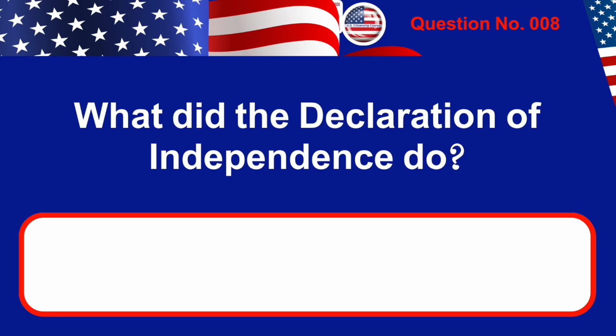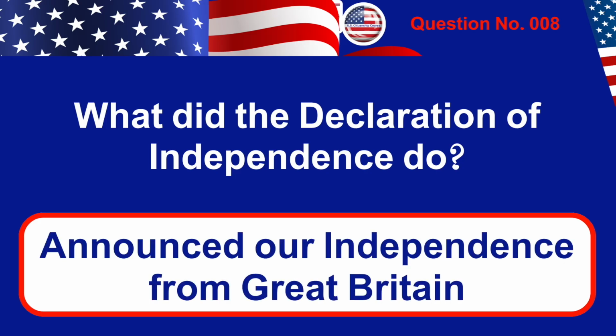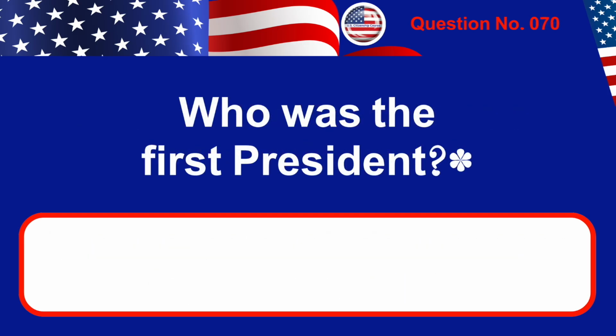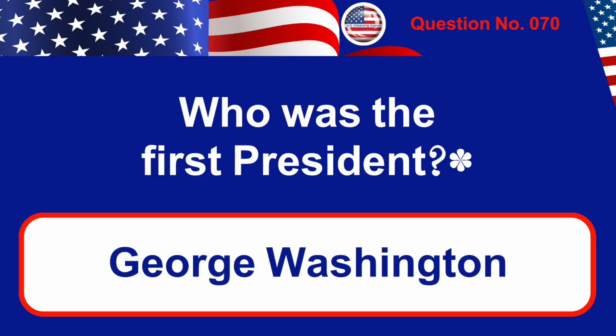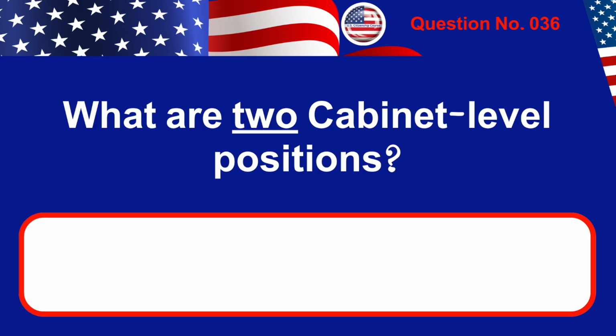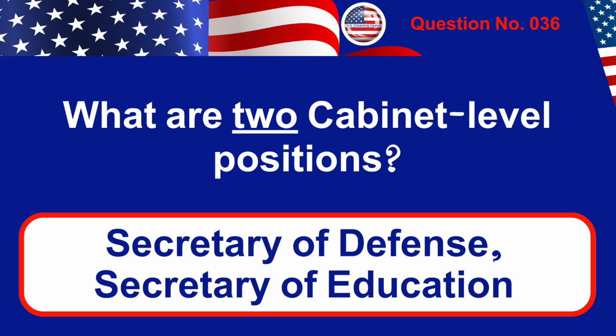What did the Declaration of Independence do? Announced our independence from Great Britain. Who was the first president? George Washington. What are 2 cabinet-level positions? Secretary of Defense, Secretary of Education.